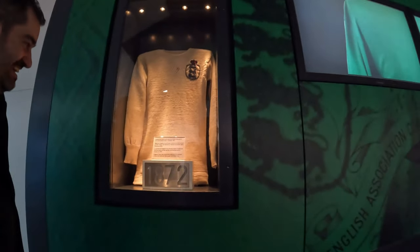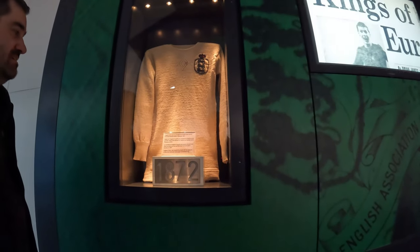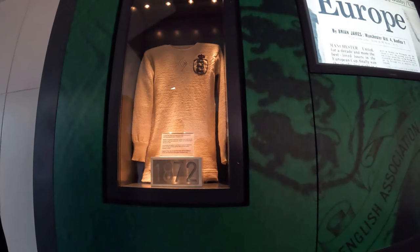So England played Scotland, basically, in 1872, for a game on St Andrew's Day in Glasgow. So that's the 30th of November if you know your Saints. Yeah. It's not going to be warm, is it?